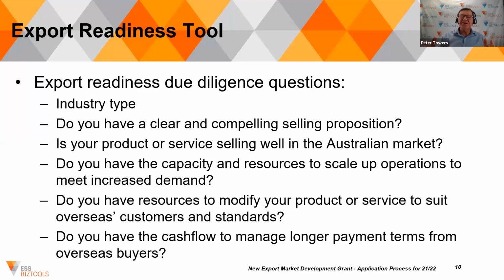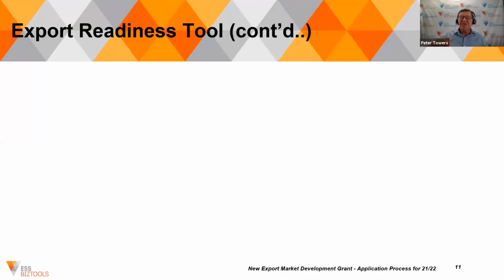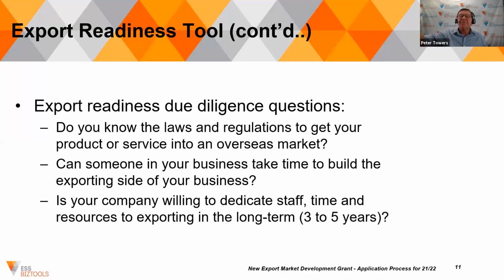Do they have the capacity and resources to scale up their operations to meet increased demand? Because presumably that's what they're hoping is going to happen. Do they have the resources to modify the products or services to suit overseas customers' standards and their requirements and potentially the importing countries' government requirements of particular products? Do you have the cash flow to manage longer payment terms from overseas buyers? These are the key questions that are considered in this readiness tool, which then has various other questions that occur once you answer those basic questions.